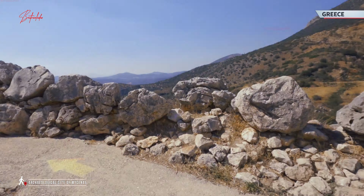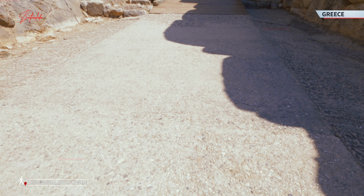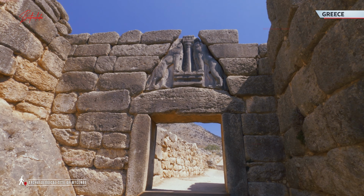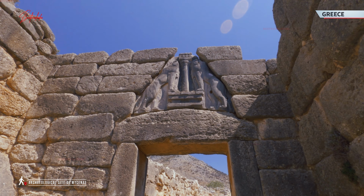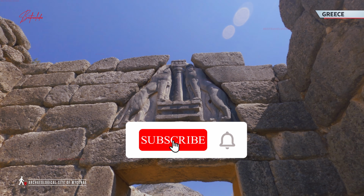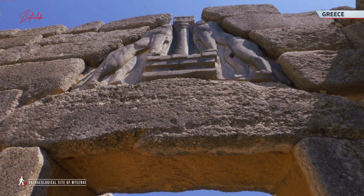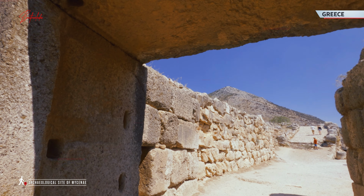The iconic Lion Gate. Erected around 1250 BC, it is the largest surviving sculpture in the prehistoric Aegean, featuring 2 lionesses in a heraldic pose. This gate bears an iconic motif that survived without burial, and it's the only relief image described in classical antiquity.